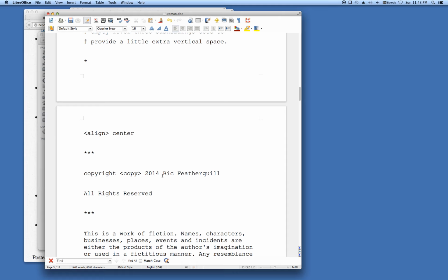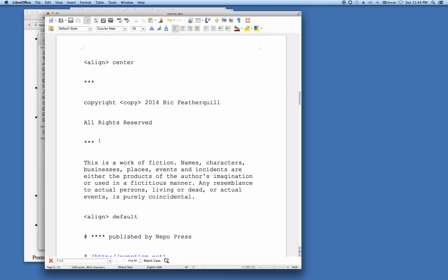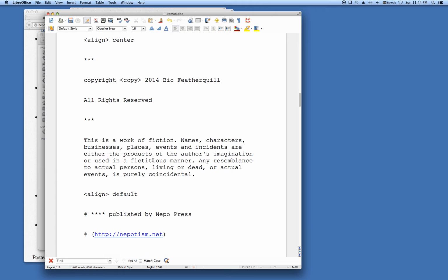Copyright such and such a date, Bic Feather Quill. Again, you'd replace that with your author name or pen name. Change your copyright statement however you wish. Some boilerplate here that you can use. We're through with the centering, and actually you might prefer this not to be centered, in which case you'd move this align default tag up here perhaps. Move it from here up to perhaps right there.